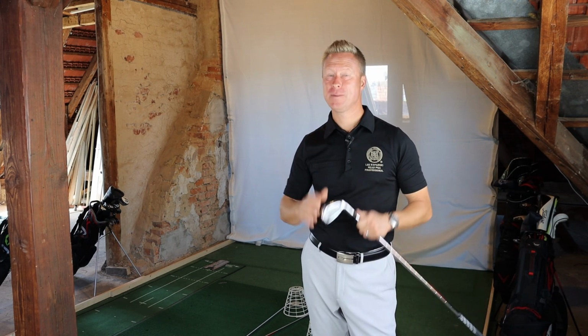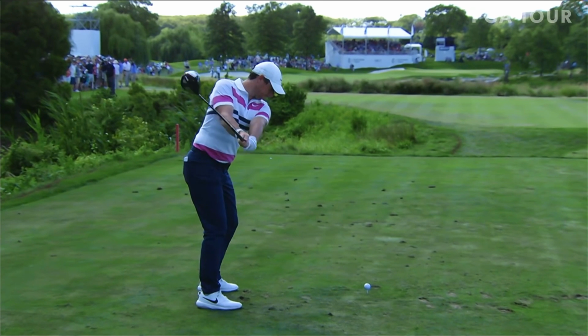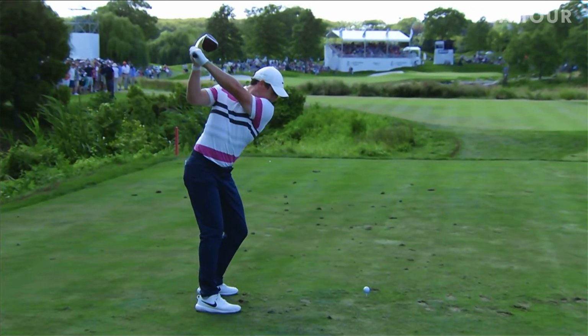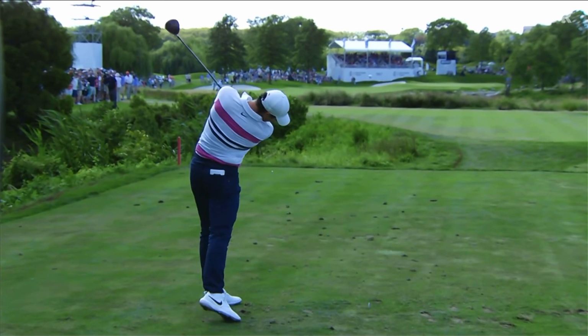And something I really want you to take away from Rory's swing, which is never really talked about but is absolutely massive and allows his body to freely react to the target, is, if you look how he stands slightly to the left in an open position and swings out towards the right, out towards the target, his body is free to turn and move and react to the target, and he never stands in his own way.